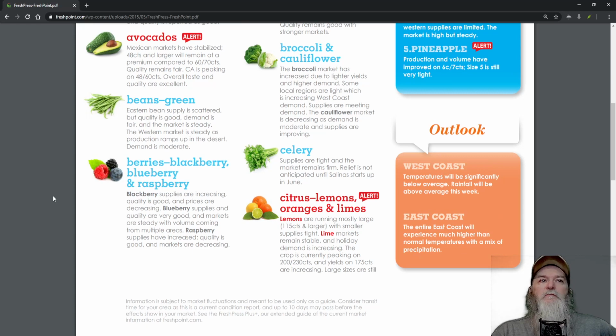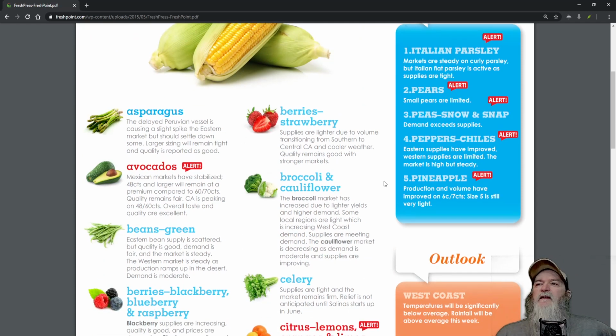Berries: blackberries, blueberries, and raspberries. Blackberry supplies are increasing, quality is good, and prices are decreasing. Blueberries: supplies and quality are very good, and markets are steady with volume coming from multiple areas. Raspberry supplies have increased, quality is good, and the markets are decreasing. Let's go up to the top here. We got strawberries. I like how they put strawberries in their own little category instead of sticking them with the other berries. Supplies are light due to volume from southern to central California, cooler weather, quality remains good, stronger markets.